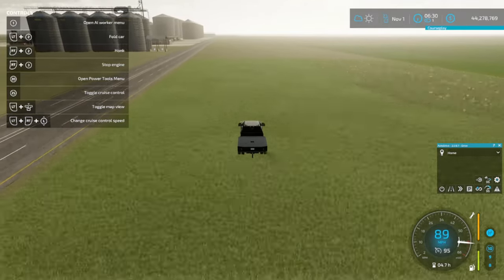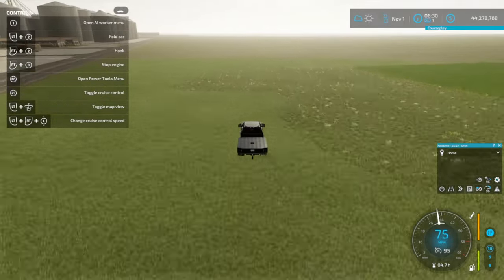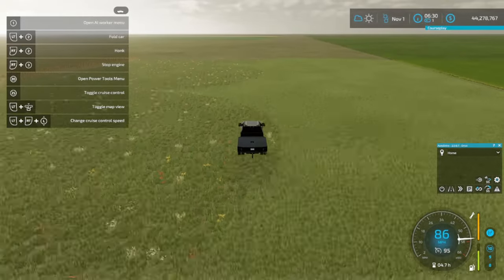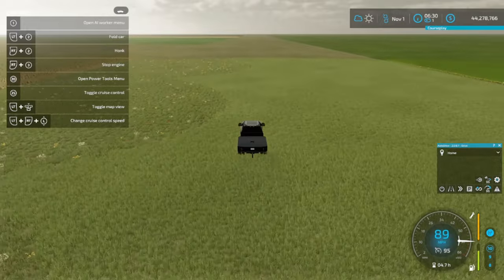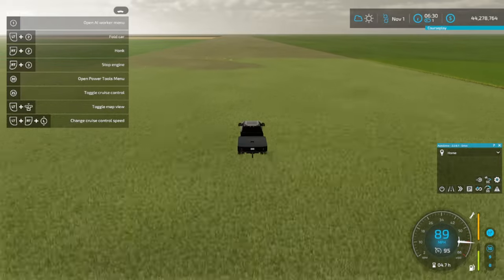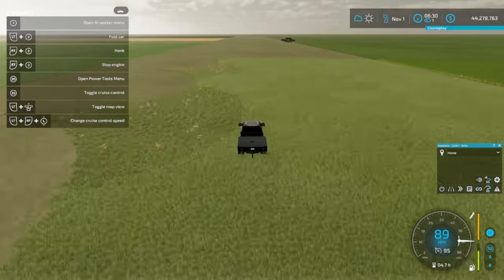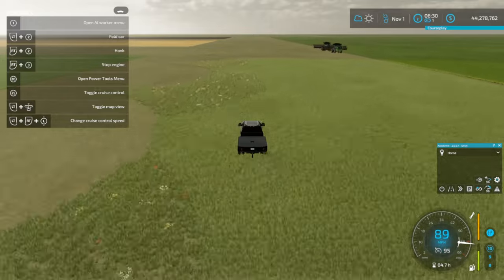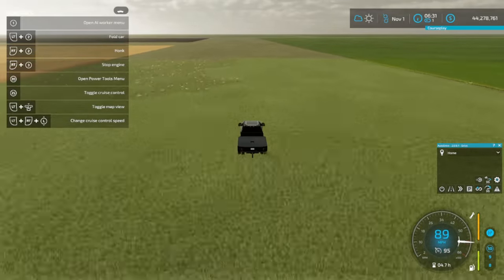Like I said, this farm is huge. It just takes forever to get from one place to the other. But I don't have any trees to deal with. Yeah, I know, the map isn't perfect. I would like to see trees at least around the outside of the map. But, you know, that's the way it goes.